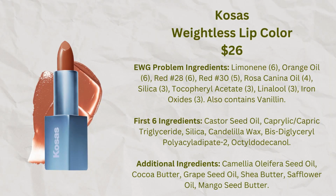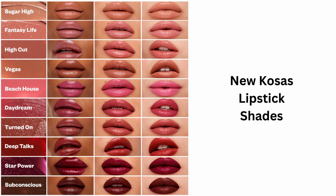Now, I did a whole video on how Kosas took their regular lipsticks and they removed all the existing colors from the marketplace and they replaced them with all new colors. So most of the new colors are less dramatic, more wearable, quote-unquote, shades that I think that people that are in Kosas's target market of younger people are more likely to wear. So, for instance, this is one that's called High Cut, which is very similar to the Charlotte Tilbury Pillow Talk shade. So I'll put this on.